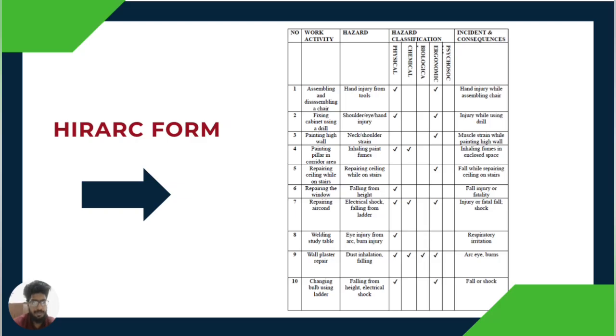After we captured all these activities, we carried out an assessment called hazard identification. To do that, we filled up a hazard form. This form consists of work activity, hazard classification, and incident and consequences. For example, for activity one, the work activity is assembling and disassembling a chair, the hazard is an injury from the chair, the hazard classification is physical and ergonomic, and the incident and consequence is an injury while assembling the chair. This method is carried out for the remaining nine activities by listing the hazard, the hazard classification, and the incident and consequences.